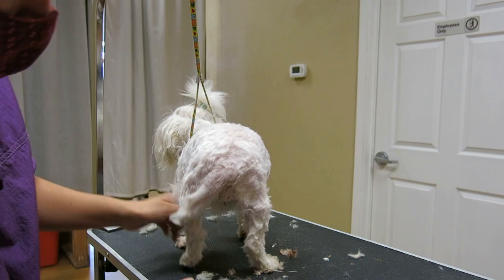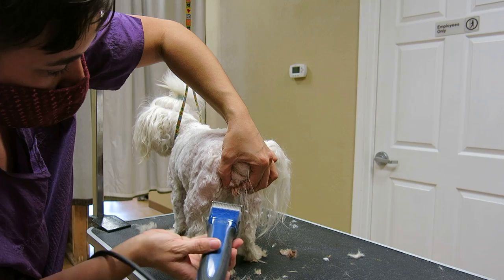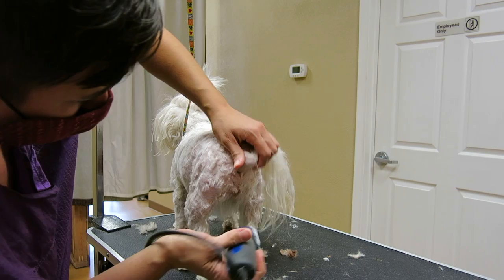Okay, so when you're working with this area, of course you want to be gentle, but push it out. You see this mat right there? Be real gentle and get in there and just cut that out of there. Don't dig, and then watch where your blade's at, so you don't cut the holes that are already there. Don't cut into the holes.